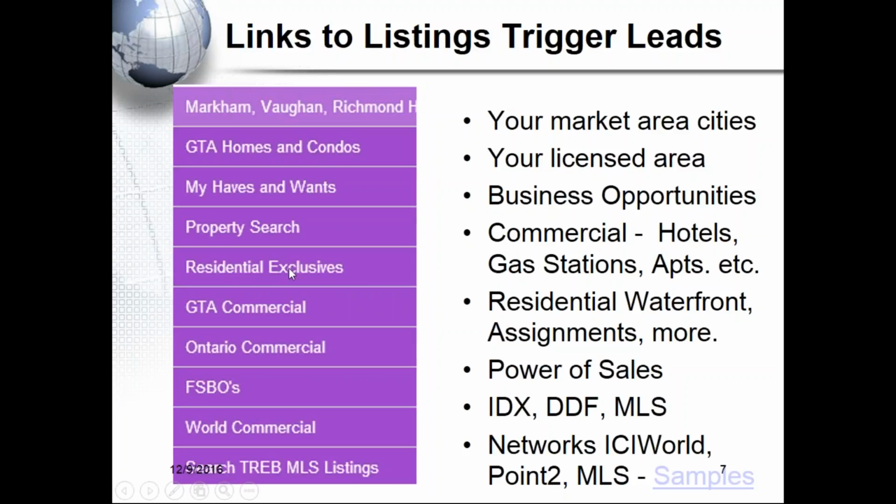Residential exclusives in all the different various markets. In fact, in all the cities in your state or province, you should have them on your website. It can trigger a lead. You just do referrals. You make money from doing referrals. One referral can make you $5,000, $10,000.